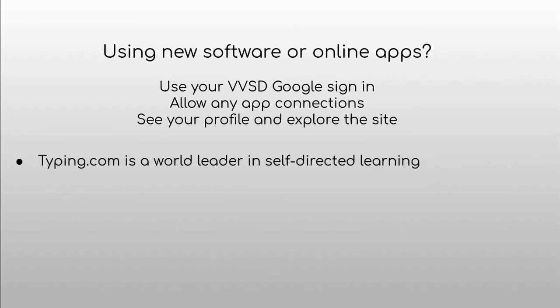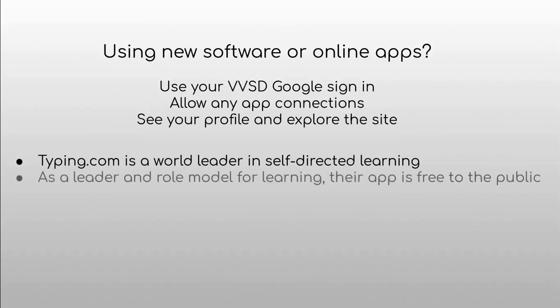It's a world leader in self-directed learning. And I say they're a leader because they're a role model, really. They believe in what they're doing so much that they want to give it to the public for free. They believe that learning how to type without looking down is such an important skill, everyone should have it. So if anyone asks, yes, you can take typing class too. All you got to do is sign up at typing.com.